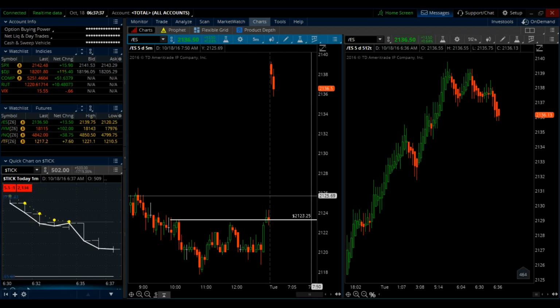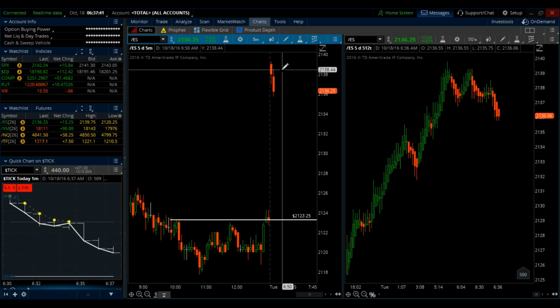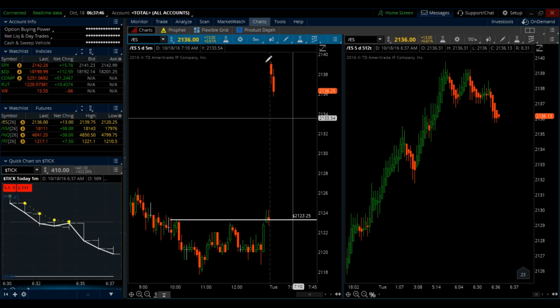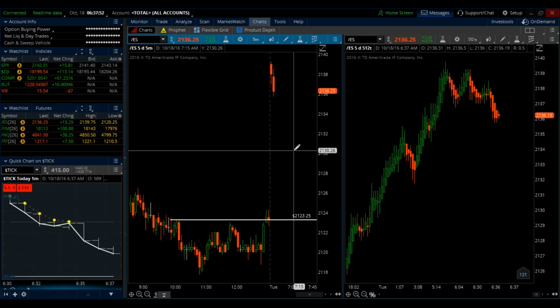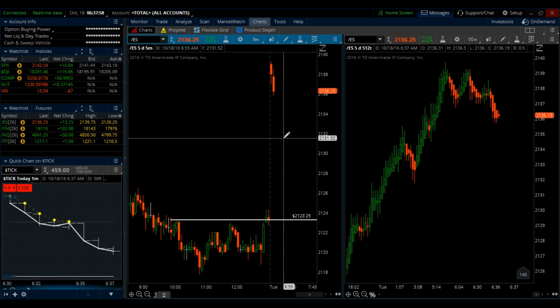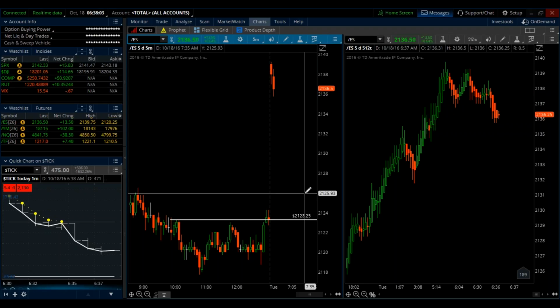You know, some days you get really nice bar after bar after bar with no break of the previous candle's high. In this case, it broke to the downside. There's other days where you might go a couple of points and then the market turns around, or you go a couple of bars in one direction and then you get a reversal. But at least it's a way to kind of jump on the train in the morning.